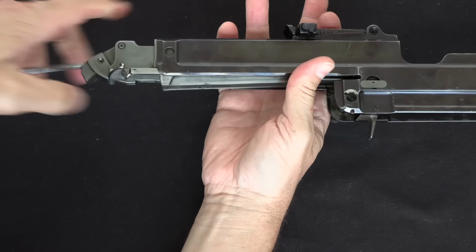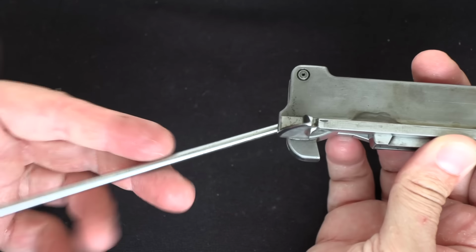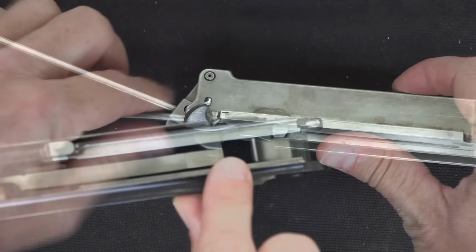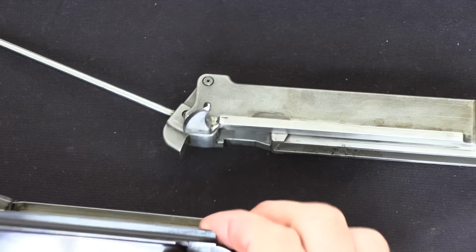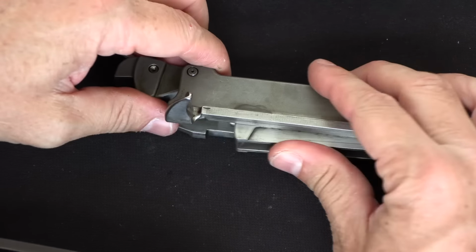So let's pull the bolt carrier out. That is the hammer. And when this is in position, the tail's back here being pushed on by the recoil spring. This is being held by this sear surface right there. When that sear drops, it drops out of the way of this hammer, and the recoil spring pushes that forward.